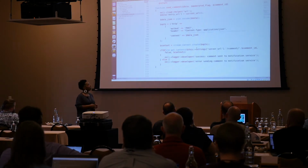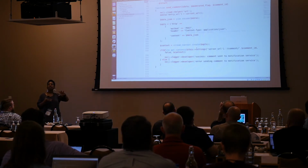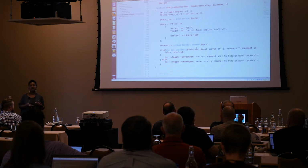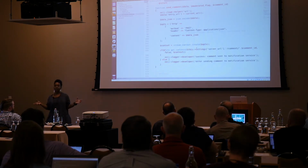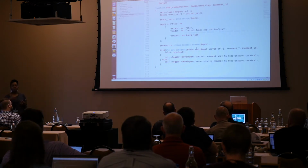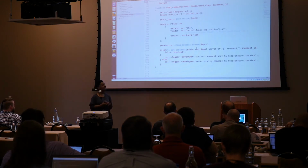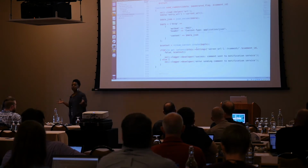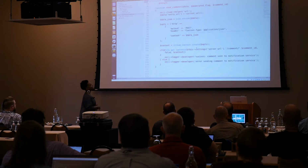So what I do is I take that comment data and I turn it into JSON. JSON is a way to transmit data that looks like a JavaScript object. When you're working with JavaScript a lot, you tend to trade data in JSON, and you'll see what JSON looks like in a little bit. We want to turn that into JSON because that's what our node server is going to expect.